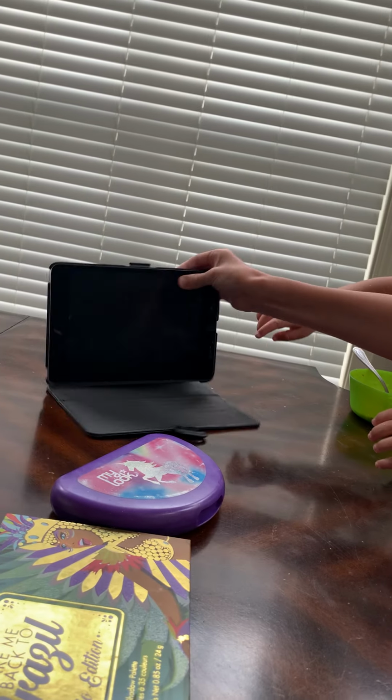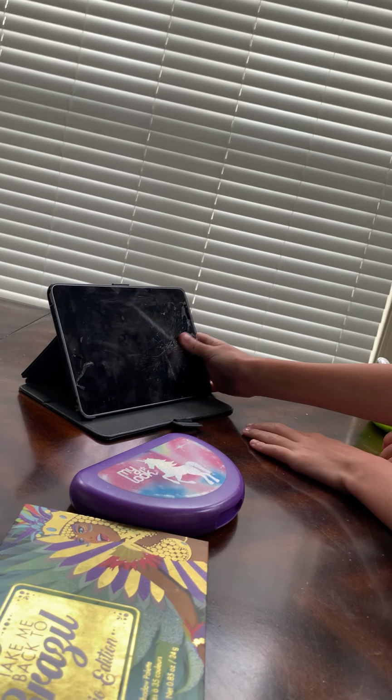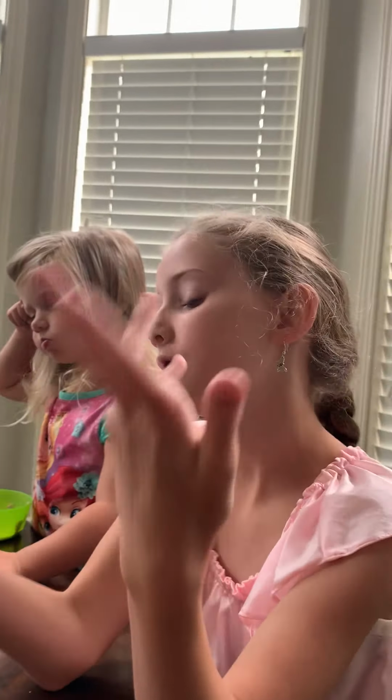We also have the iPad over here, to do the Siri, because I tried it and it doesn't work on one screen. So yeah, we need two screens to do it, and we're gonna do lipstick too.